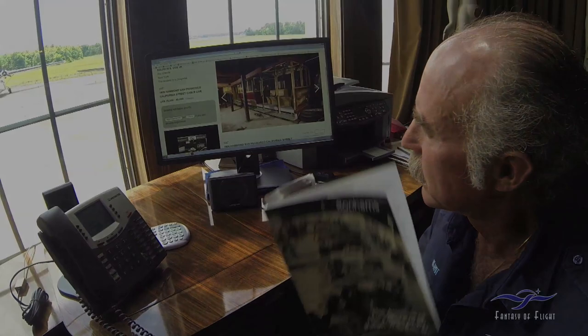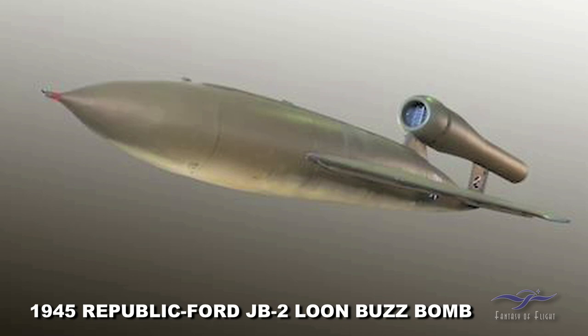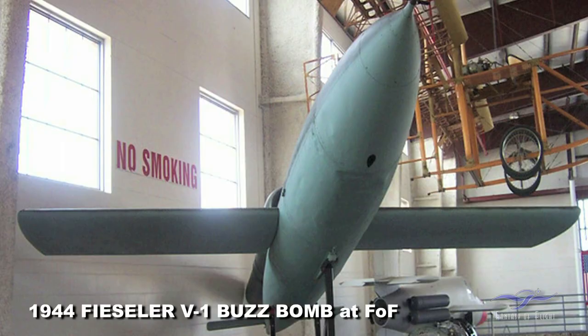Okay, we're up to item 220. There we go, 220, the 1945 Republic aircraft, Ford JB2 Loon Buzz Bomb. Telephones are live on this. I got a German one. From the Cradle of Aviation Museum, where it has been viewed and where it has been stored for a number of years. $5,000 to start.